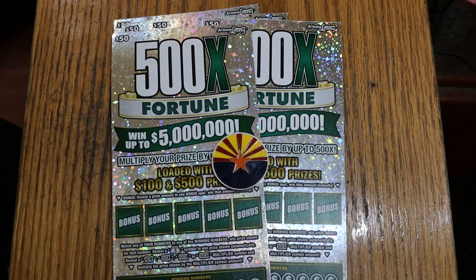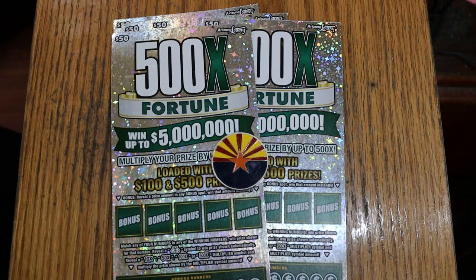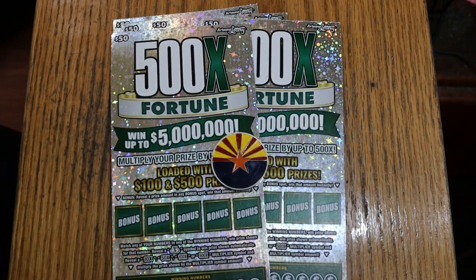But this, I went to Walmart today, and they had it first day out, and so we're doing six of them. A $300 session. I will be doing books of this eventually. I'll be doing reveal books. I'll be doing all sorts of things with this ticket. Anyway, the book number is 12294, and the odds are 1 in 2.55, which is just a tad worse than our other 500X. That one's a 1 in 2.51. But anyway, I don't know how this is going to scratch. Don't know anything about it.